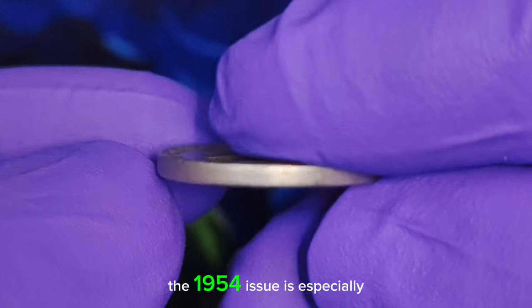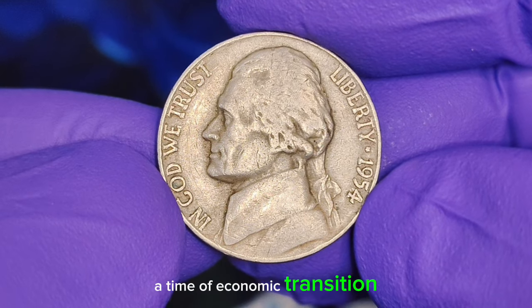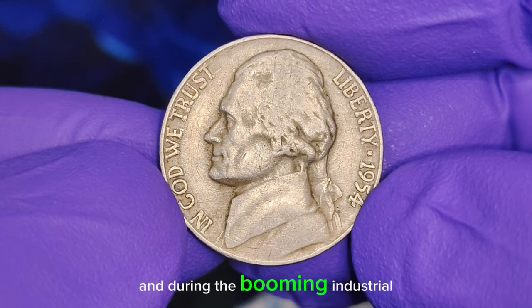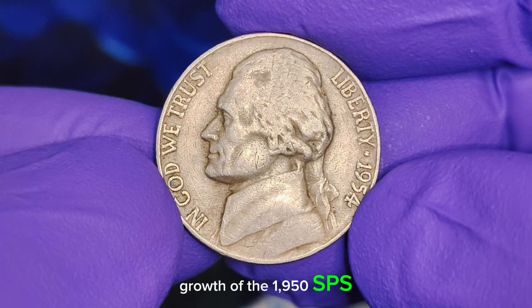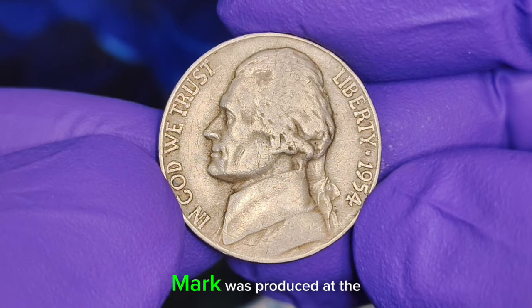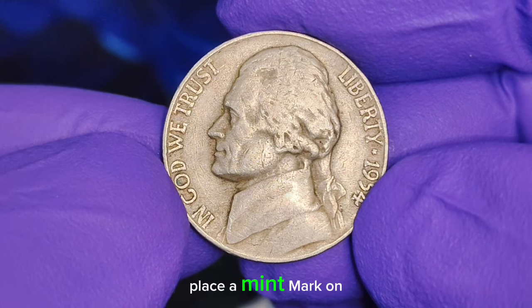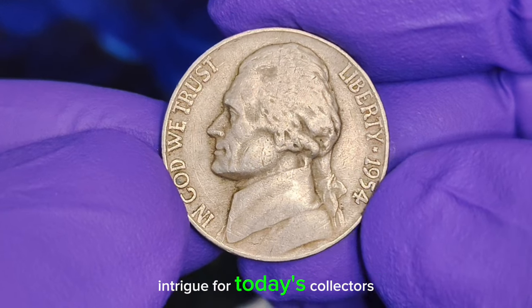The 1954 issue is especially notable because it was minted during a time of economic transition in the United States, post-World War II, and during the booming industrial growth of the 1950s. The version without a mint mark was produced at the Philadelphia Mint, which at the time didn't place a mint mark on its coins, adding an extra layer of intrigue for today's collectors.